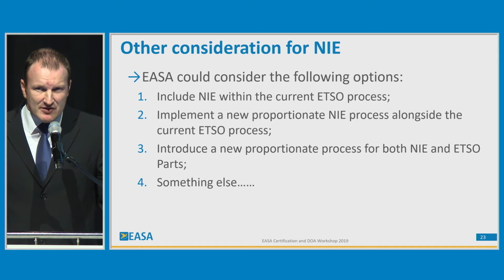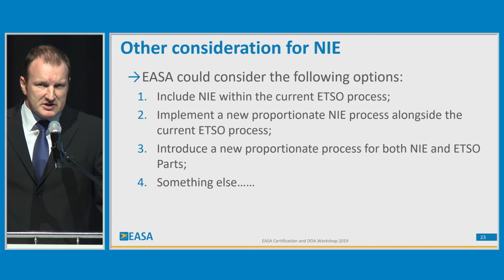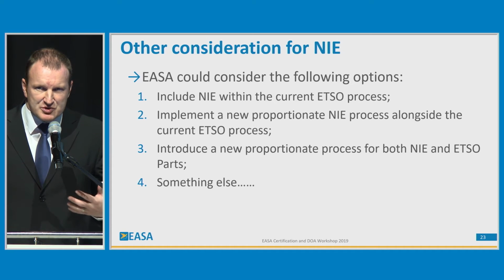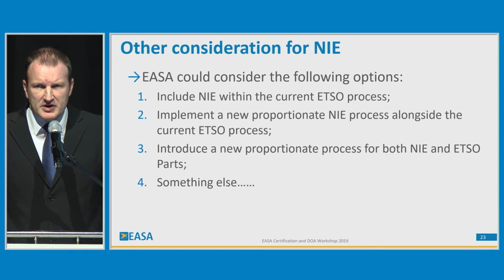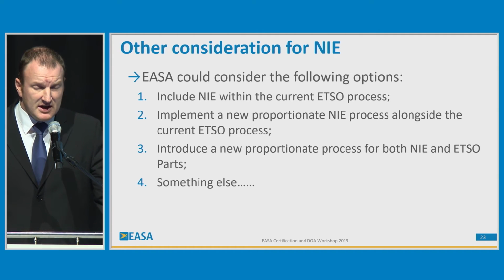We could decide to, in parallel, develop an NIE process which sits alongside the ETSO process, and there we could be as proportionate as we wanted to be and develop a parallel system. But again, there could be an issue with interconnection between the processes and also disproportionality between the two. Or we could go for the Big Bang and look at a process where we combine NIE and ETSO parts into a single process with a different regulatory outcome at the end and reclassify some of the ETSO aspects. Or we could think of something else. And we're currently at that decision stage where we're looking at the different options and considering those in terms of safety benefits and also organizational benefit.